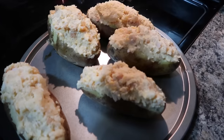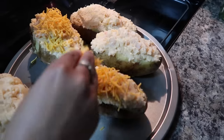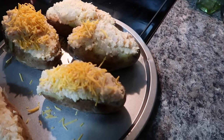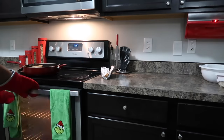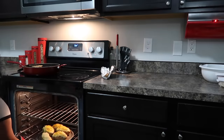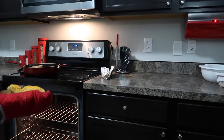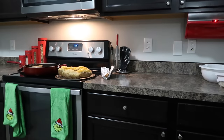All right, y'all, so they're on there. We gotta just add cheese. Well, it's just cheese all over this. And then that Zay's over here. Alright, y'all, the timer went off. So now we make our plate.